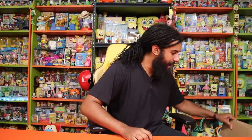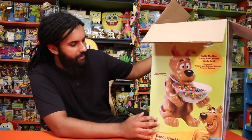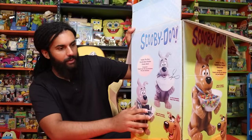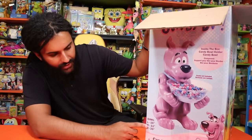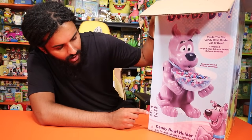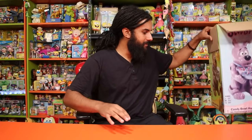So first off, the packaging itself is really cool. I wish the box itself was in better shape, but man, do those M&Ms look good. You can put some ice in there. He's pretty sturdy, it looks like, to be able to hold a lot of stuff. It's got the dimensions here. He's 10 inches long, 11 inches wide, and his height is 20 inches. So, just to give you some perspective, he's almost 2 feet. He's a pretty solid size Scooby, but he's not Great Dane size. So, it's kind of like a little puppy version of Scooby. A pup named Scooby-Doo, if you will.